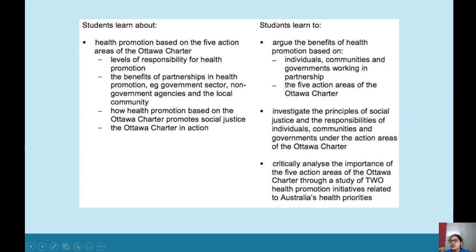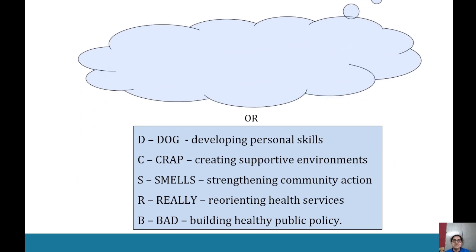So again, examples here are super important. Investigate the principles of social justice and the responsibilities of individuals, communities, and governments under the action areas of the Ottawa Charter. Critically analyze the importance of the 5 action areas of the Ottawa Charter through a study of 2 health promotion initiatives related to Australia's health priorities. Here you need 2 solid examples, because you can get an 8-9 marker asking how have the 5 action areas of the Ottawa Charter been implemented? Give examples, or name one initiative, or give examples for your initiative, where you actually have to talk about it. So let's firstly have a look at the 5 action areas.